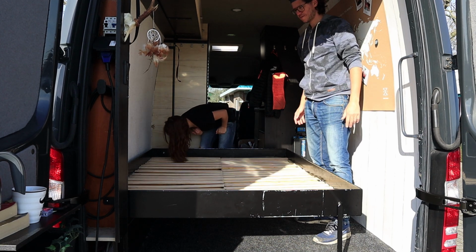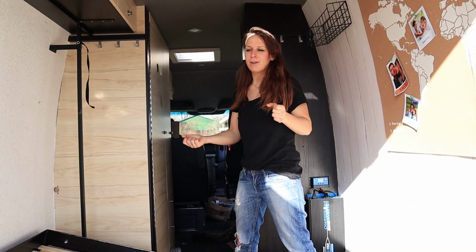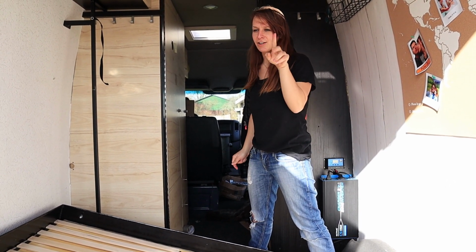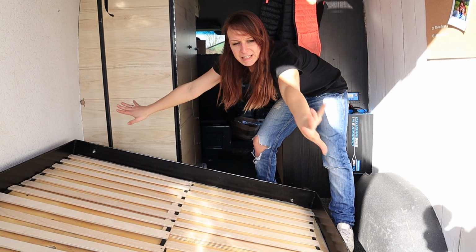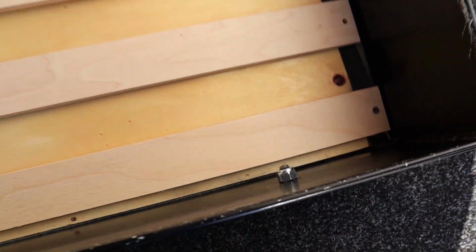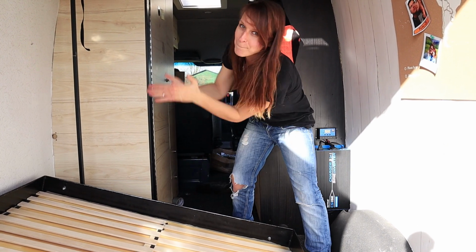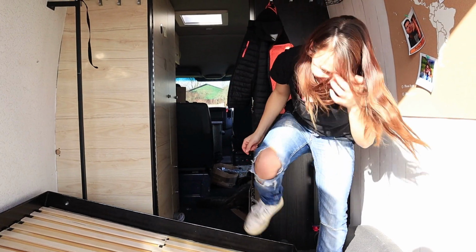Never say never. Okay, so we thought we'd just easily pop it out. Didn't occur to us that there were 4 massive bolts that prevent it from popping out. So we now should be able to pop it out.